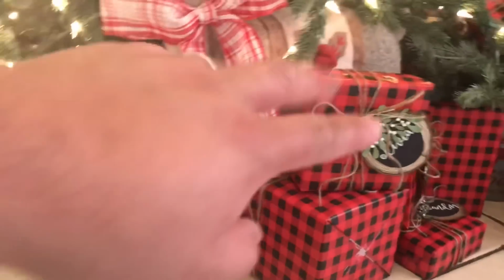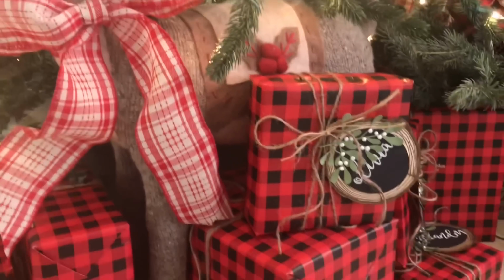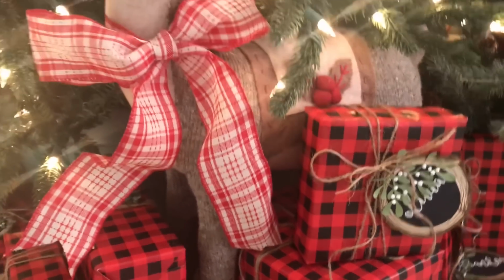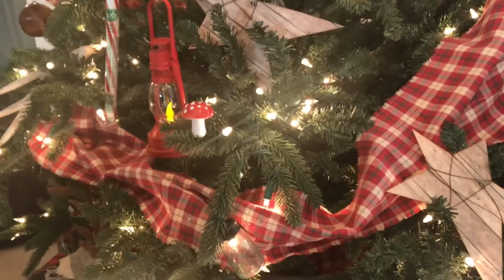But here you can see all of our presents are wrapped in this buffalo check, and these are then wrapped in twine, and then I have these faux wood slice name tags on them, and of course I'll have a post for that here on my website. But let's go ahead and start to see the other items.